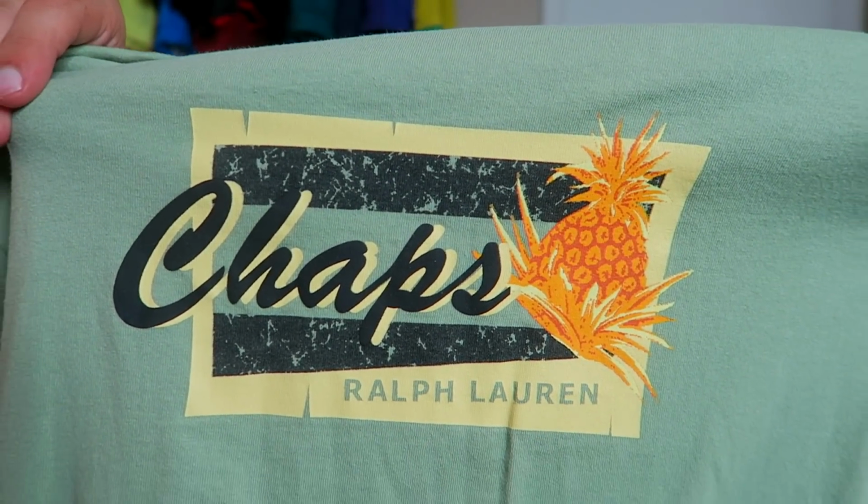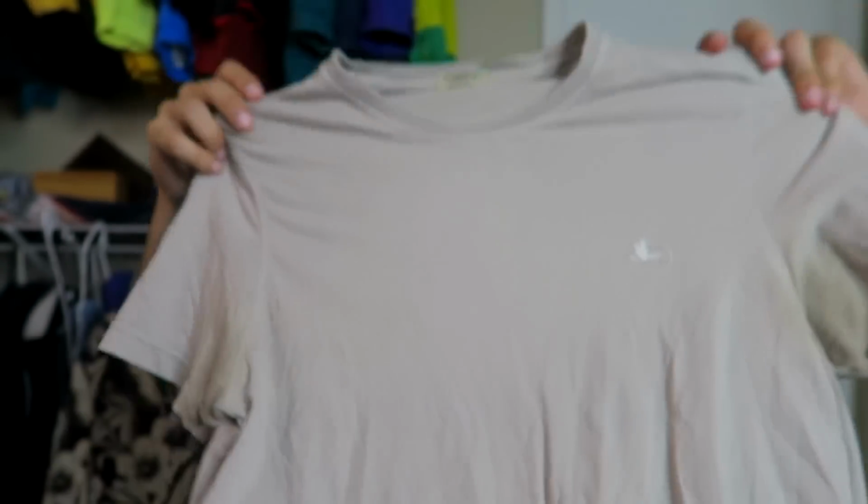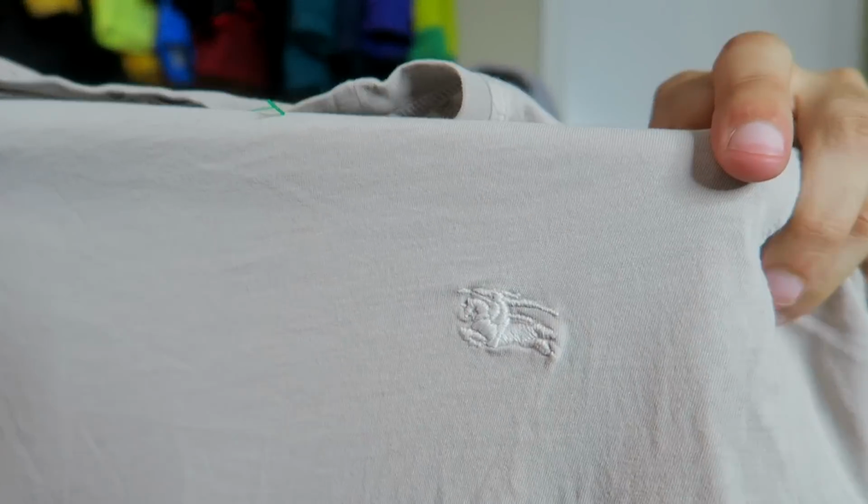Chaps Ralph Lauren. As you guys know, I am the Burberry King. I find Burberry for days. So we have the Burberry London Slim Fit, size large, in this nude colorway. But looking at it, it might be a woman's large, so probably a men's medium to a small.